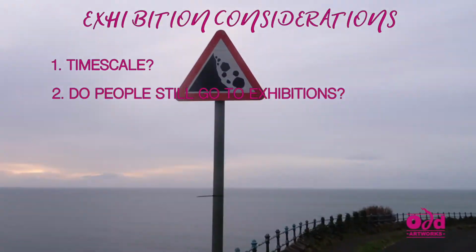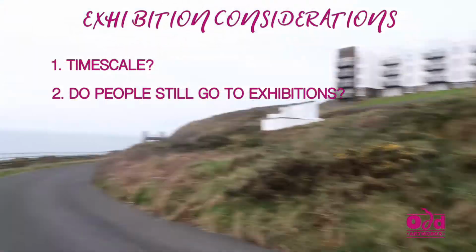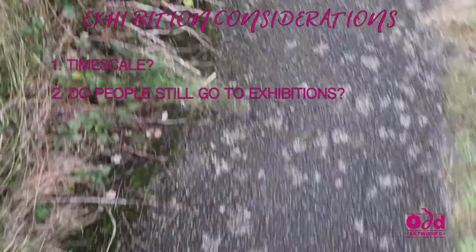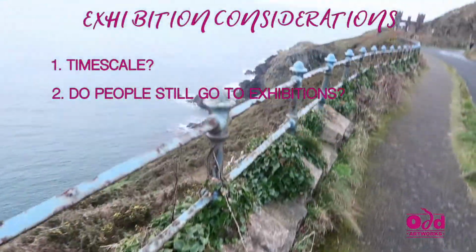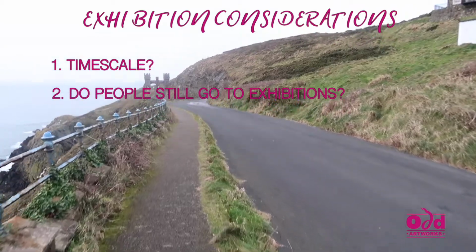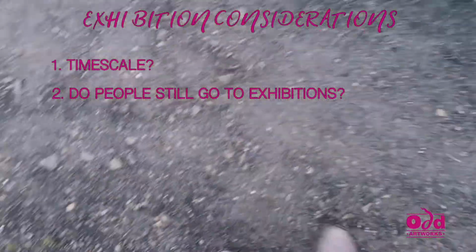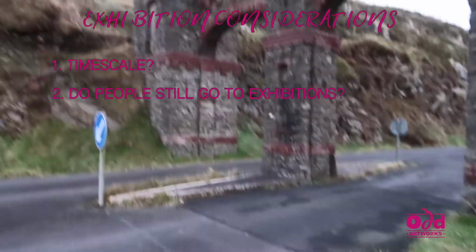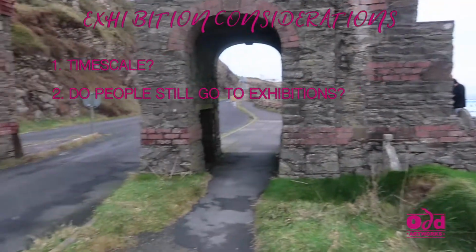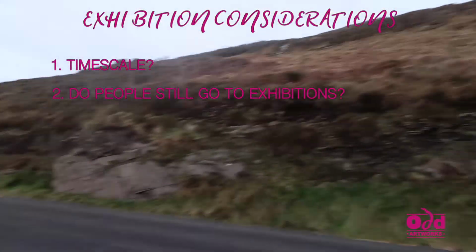Another thing I need to consider is, do people still want to see my work in an exhibition? We all consume media in different ways now, so is an exhibition still valid? That's something I need to think about. I also need to COVID proof it a little bit if we are still in the midst of the pandemic. How do I put on an exhibition that people can see but can't get to? Maybe I could do a book or an online thing, who knows.